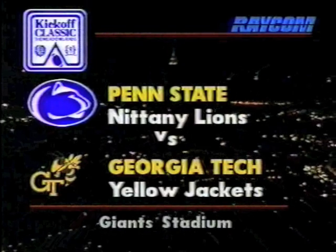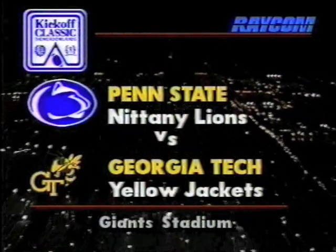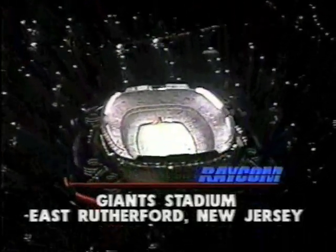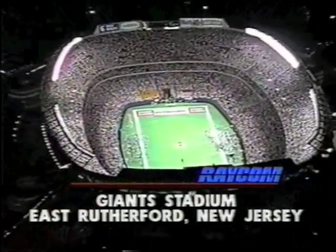In the distance, the skyline of New York. And tonight we are across the Hudson River in the shadow of the Big Apple. It's Giant Stadium in East Rutherford, New Jersey, where a sellout crowd has gathered for the 1991 Kickoff Classic. It's the Nittany Lions of Penn State and the Georgia Tech Yellow Jackets.